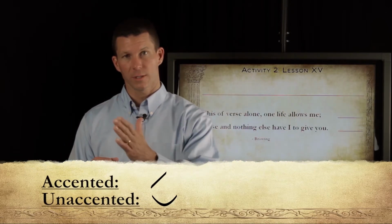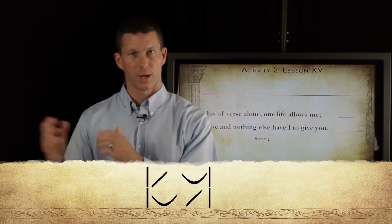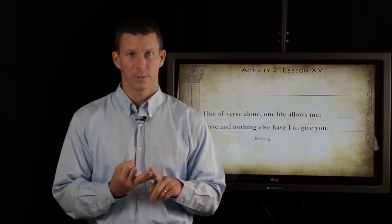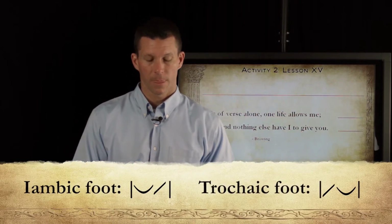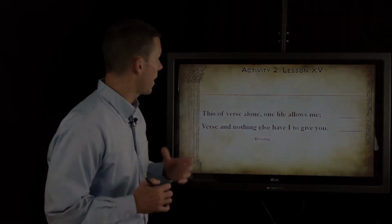Once you've put in your stresses and your breves, you look for patterns and you put foot boundaries around your patterns. And we know two different types of patterns, or two different foot types that we've covered so far. One is iambic feet, and the second is trochaic feet. And we'll learn another one here shortly, but right now we just know two.